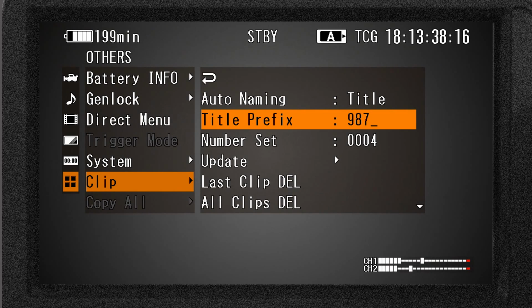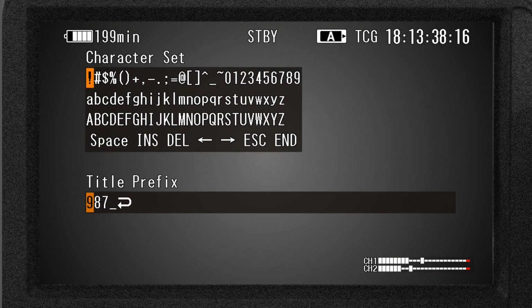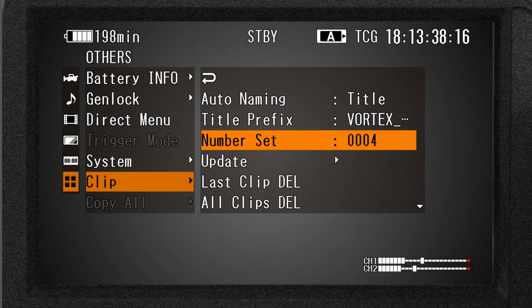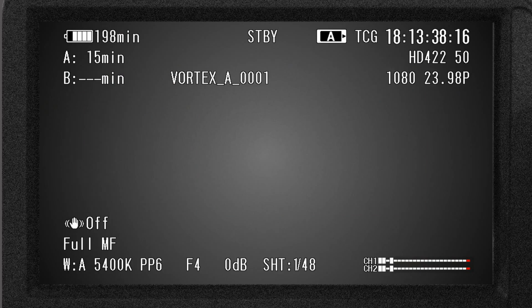The submenu called Title Prefix is what controls the first part of the clip's name. 4 characters is the minimum and 46 is the maximum, so there's really no limit to the different ways you can set up your clip naming. Now, I'm not going to spend time showing you the mechanics of how to type out a title prefix, but no matter what name you decide to use, you must always select End to finish up and lock in your work. On the next line, you can set the 4-digit serial number that will automatically count up for every new clip. And once the 4-digit number is set, you can exit the menus.